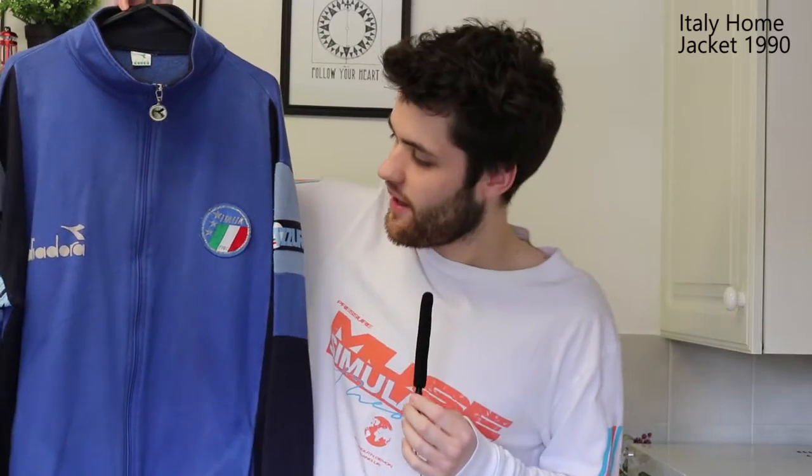This one is the Italy jacket. I believe, from my research, it was from 1990, but that would have been Italia 90, and I believe they would have had a better jacket than this. I do really like this jacket, but the kit for that tournament, I think they should have done better. Well, this is just a City leisure wear jacket.